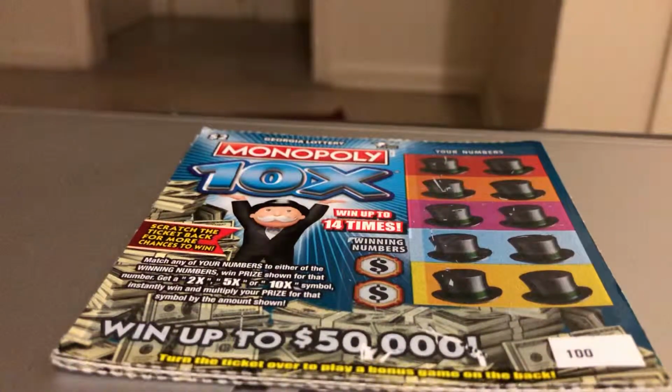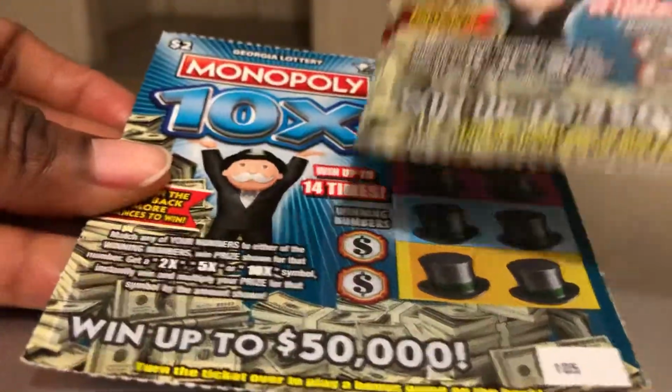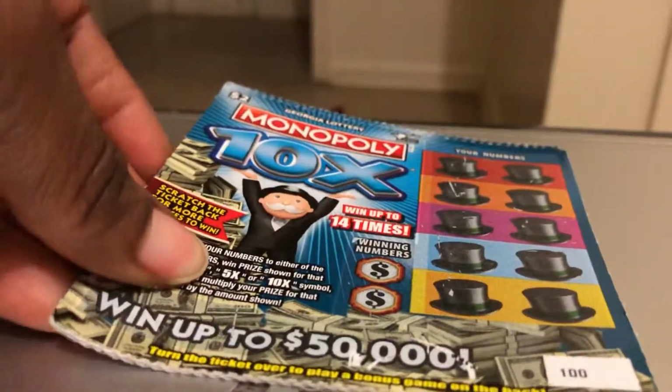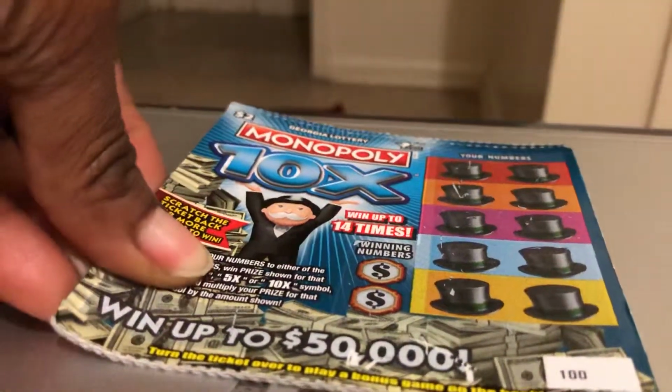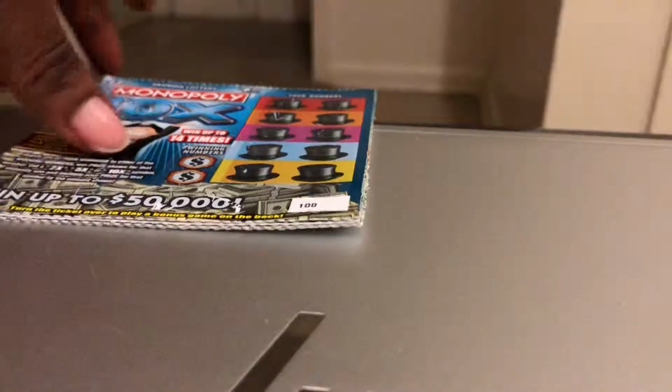Georgia Lottery Scratch Tickets. This book begins with 100 and it ends at 105. We have two sets. So we have this book that begins at 100 and ends at 105. Then the next book begins at 135 and ends at 138. And we're just going to try today and try to find a big win.